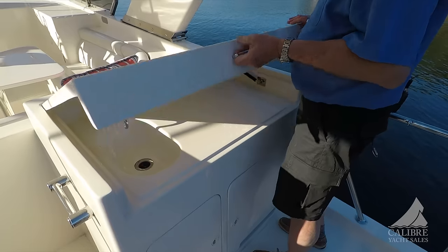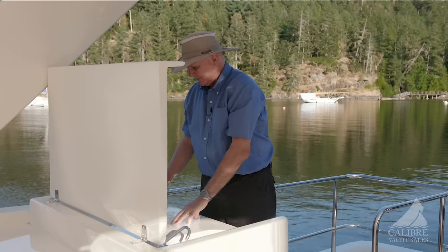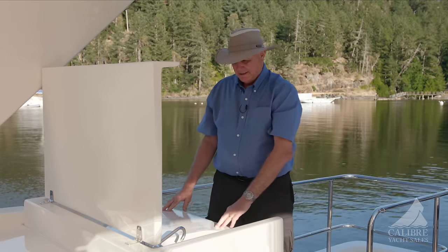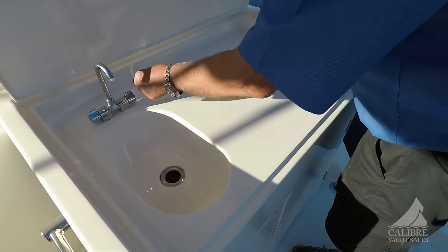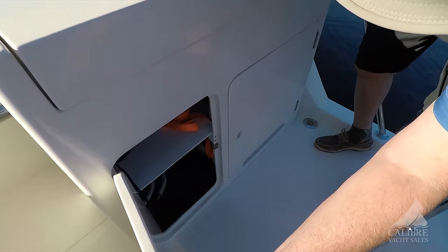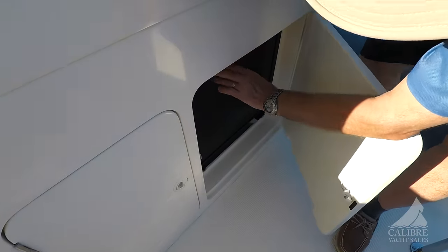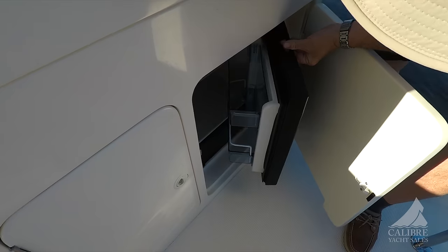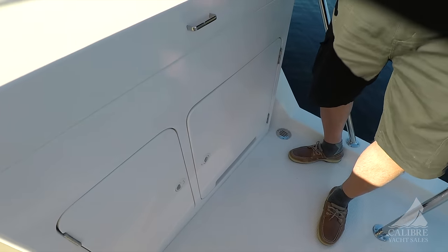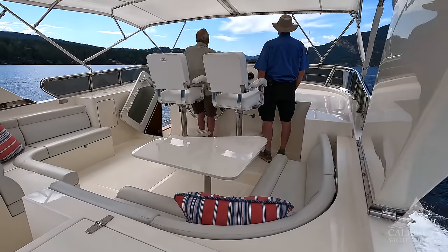So right here is a food prep area. Look at this very large space here to prep your food. You could even get one of those small Weber barbecues and set it up right here if you like. You've got hot and cold fresh water here and a sink. And down below, you've got plenty of room for storage and another bar fridge, the same kind of bar fridge that you saw down in the cockpit. This is great. Once you've prepared your food, you bring it forward and you serve your guests right here.